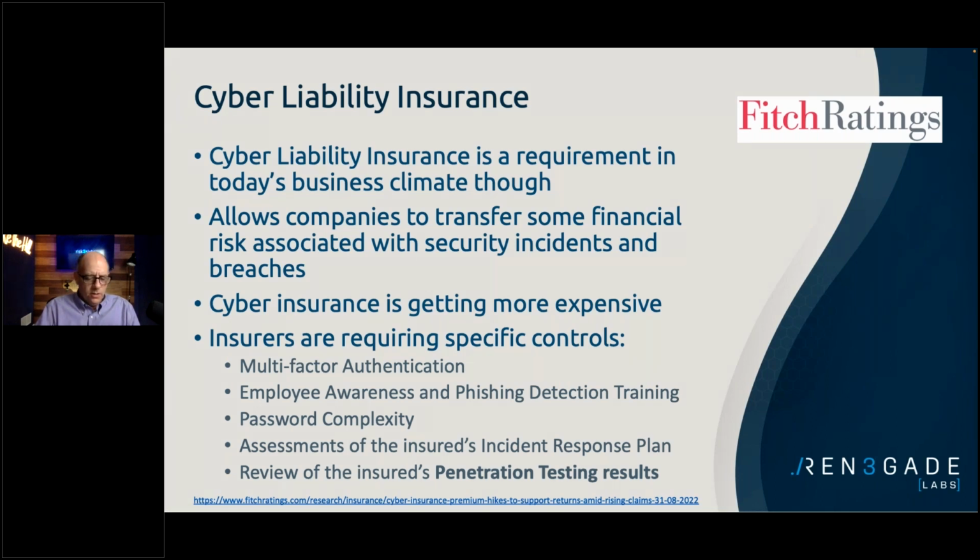Now, especially with the advent of ransomware and these big ransomware attacks that they've had to pay out over the past several years, we're at a point now where they're requiring very specific controls: multi-factor authentication, employee awareness training, phishing detection, several others, as well as possibly and likely reviewing the insured's penetration testing results regularly. The reason they do this is they need to understand what the insured environment looks like.